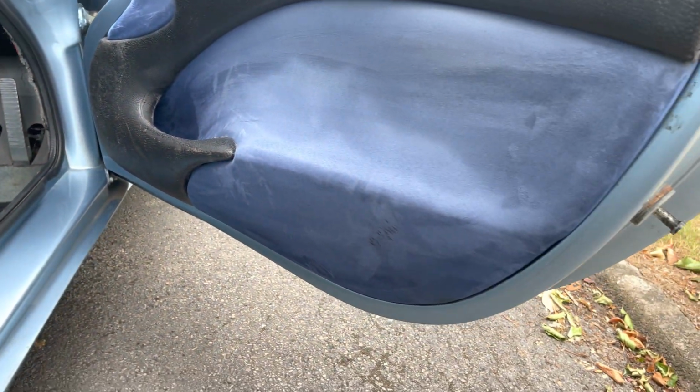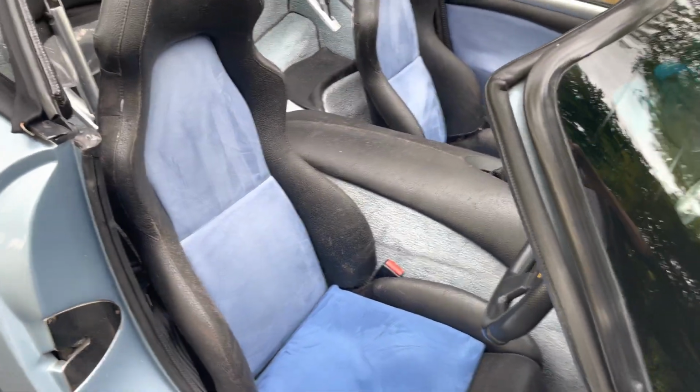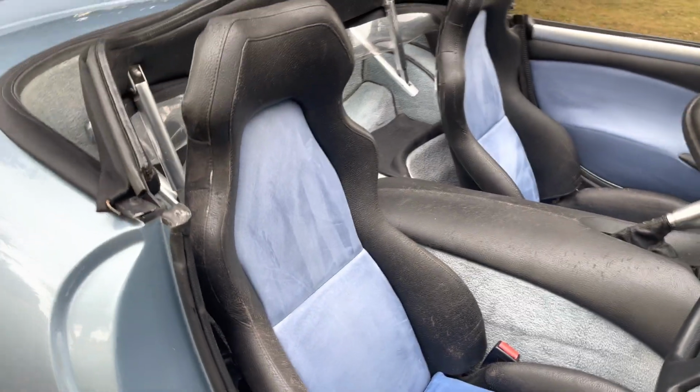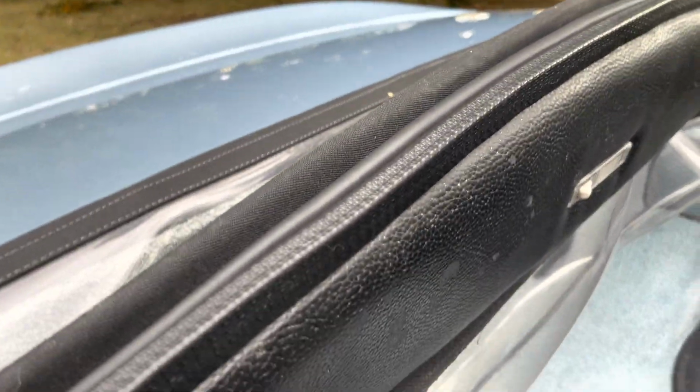Original interior, some wear on the vinyl, which is typical of these early ones. But no holes, just wear. You could get it replaced, obviously. That would be the expensive route to go with it.